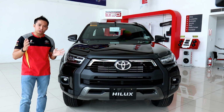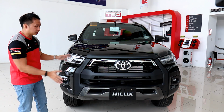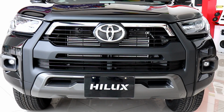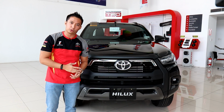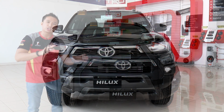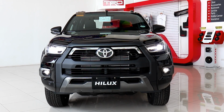The first difference that you'd see in the top-spec Conquest 4x4 versus the lower variants would be the front grille. You get a redesigned front grille here that has more slats, that is also a little bit bigger and more rugged in terms of looks. You also get this front bumper overrider here that we first saw in the Corolla Cross, but the way it's executed in the Hilux looks so much better.